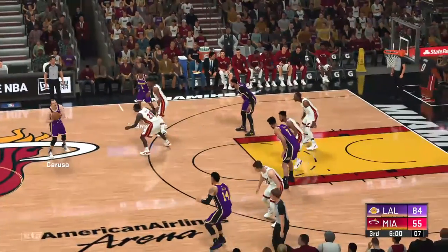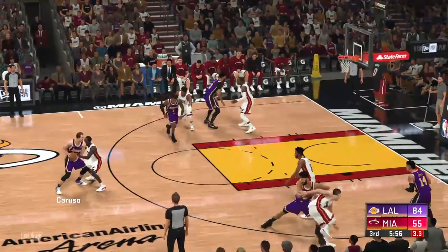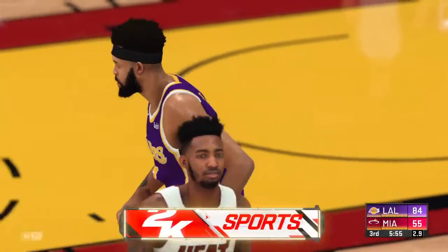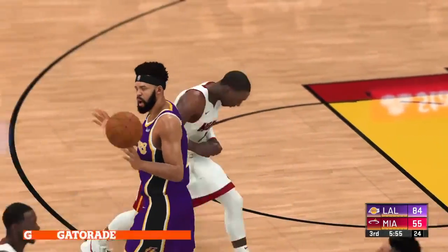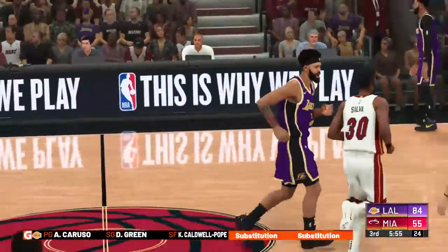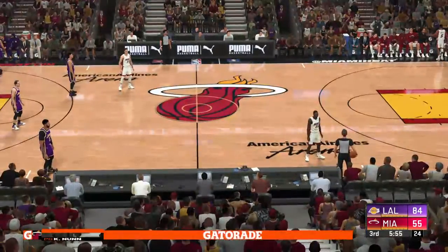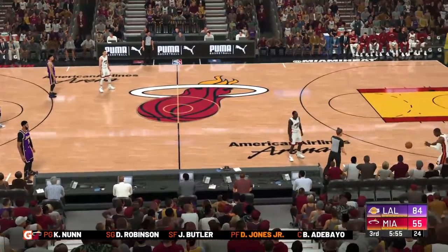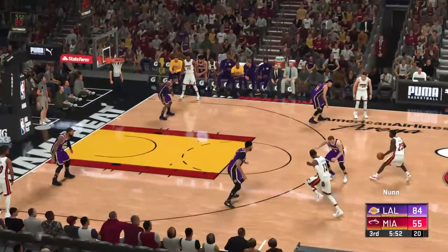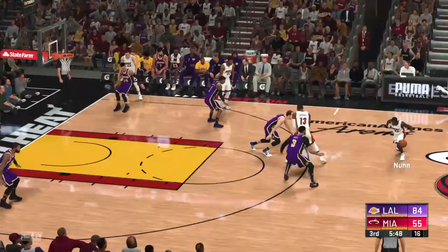Caldwell Pope passes to Caruso. Lakers working the ball around now. Inside, and looks like the illegal pick was set. Yep, that's right. That'll get their attention. Yeah, but just the second turnover of the game. I mean, overall, pretty meticulous offensively. Markieff Morris is checked in for JaVale McGee. Miami's gone 0 of 2 from deep to start things here in the second half. Here's Nunn. He has 7.